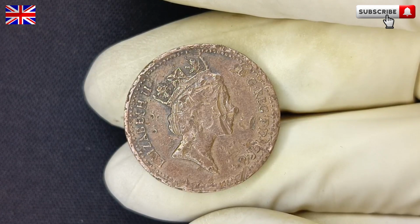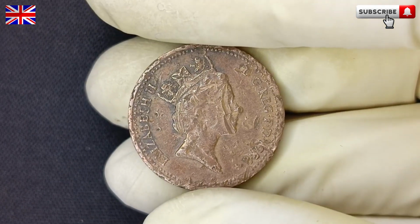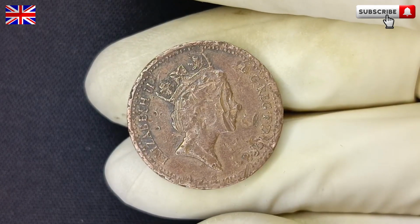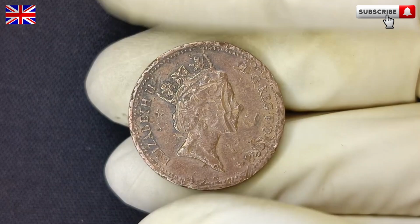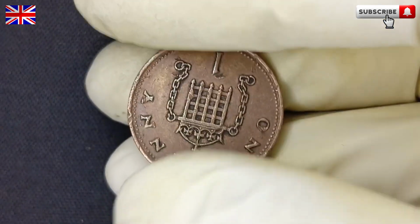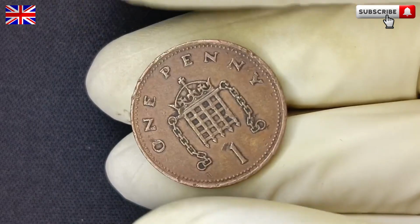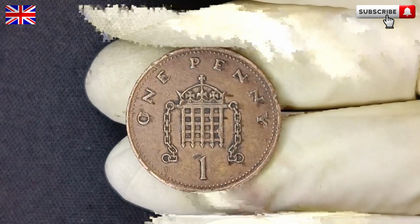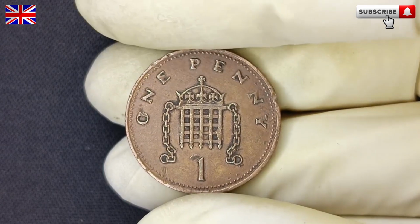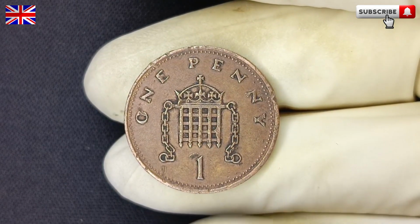Phones rang. Paddles lifted. Online bidders clashed with gallery elites. By the time the gavel fell, the coin had shattered all expectations. Sold to a private collector from Monaco, the 1988 Elizabeth II 1 penny realized an unprecedented final price, $37 million. The numismatic world was stunned. A penny, just 1 penny, had joined the ranks of the most valuable coins ever sold.